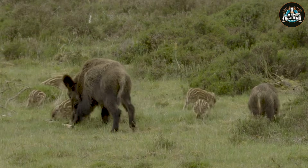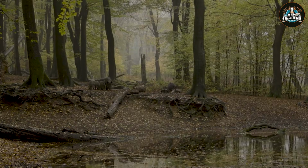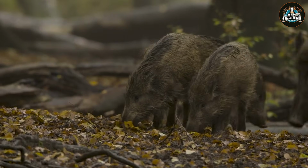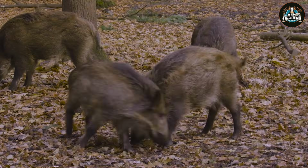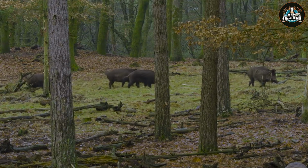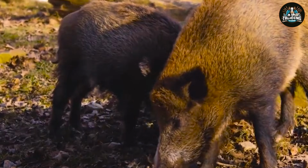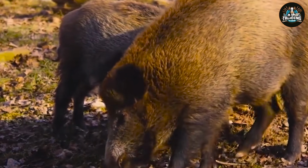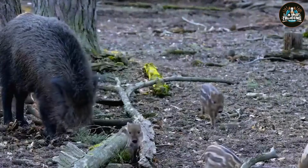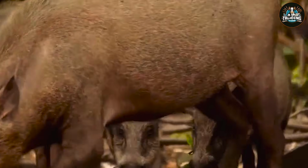Adhering to the recommended free-range standards of about 500 to 1,000 square feet per animal, as suggested by animal welfare agencies. This space allocation allows wild boars to engage in natural behaviors such as digging, burrowing, and rolling, which are important for both physical and mental health.